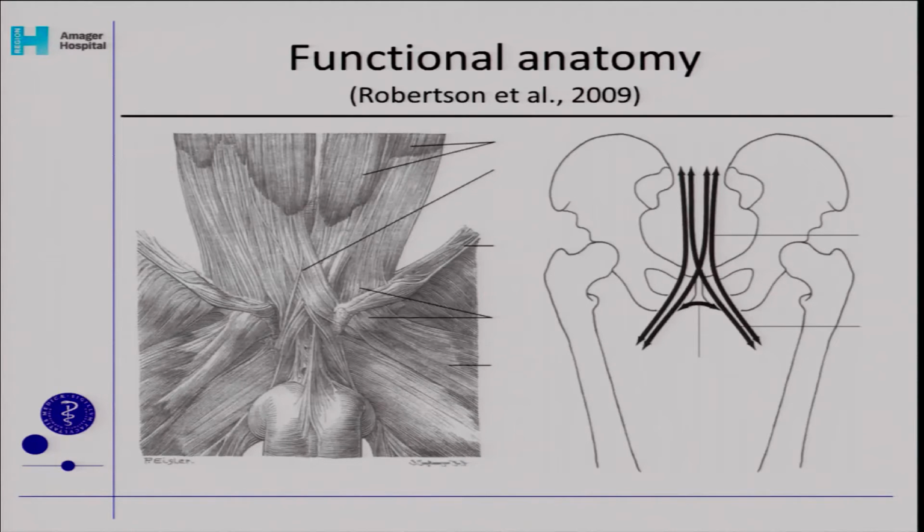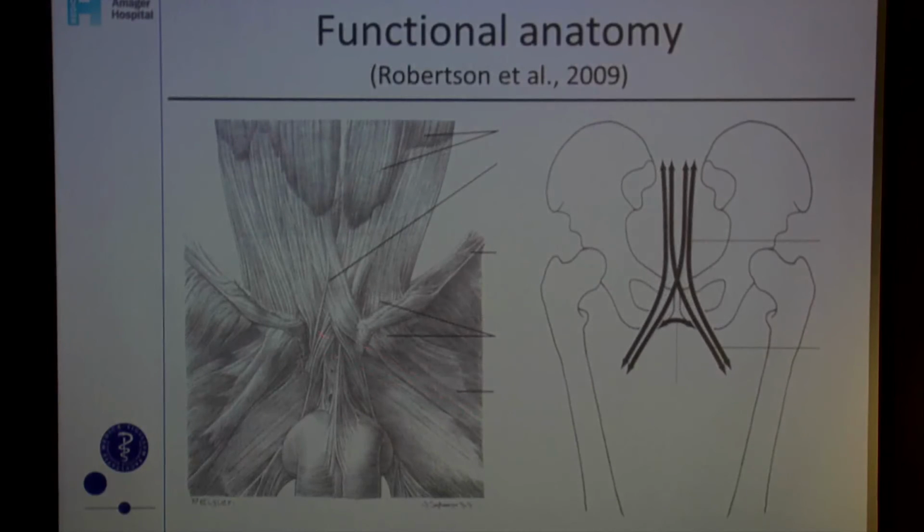And as Adam very nicely illustrated yesterday, this is an area where we have to be extremely careful, because here we have the adductors coming in, and we have the rectus muscles coming in, and all the oblique abdominals coming in. In this area, just within a few centimeters, you would have interdigitating fibers, and it's very difficult palpating these different structures from each other.